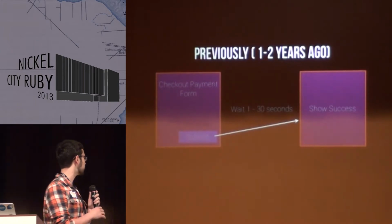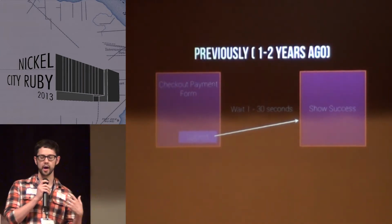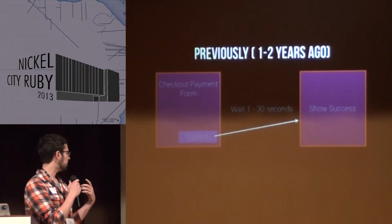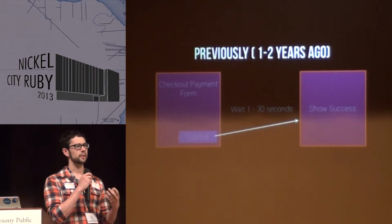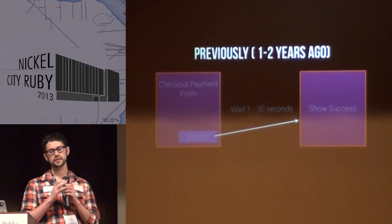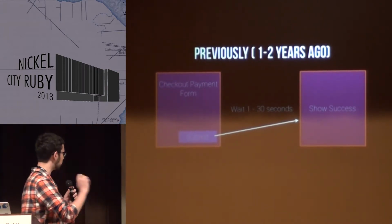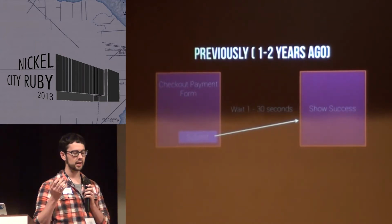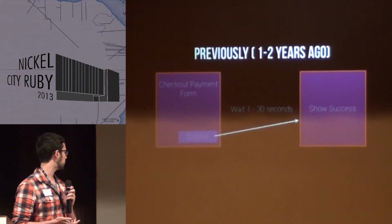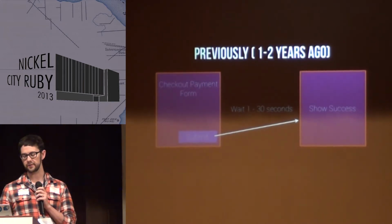So previously, about a year or 2 years ago, whenever you would create a checkout, like you'd click the pay form, we did a synchronous wait. These payment providers are really awesome and fast. And by fast, I mean not fast. You'd click it and it would wait for 30 seconds. What would happen is, if the process took too long, Unicorn would go in and we'd reap all of our workers and we'd get a bunch of 500s.